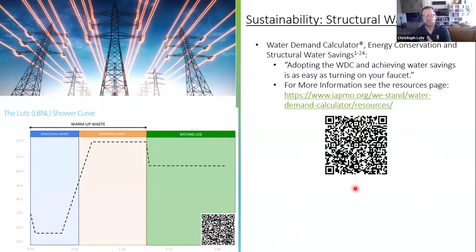The reason for this is one of the studies that talked about this, the Lutz shower curve. Jim Lutz, who was a researcher with the Lawrence Berkeley National Laboratory in Northern California, did this shower curve study that discussed structural water and energy savings, structural behavioral waste. For instance, this morning, I'm assuming we all showered at home. When you turned on your shower, most of us probably didn't jump into the shower right away. We waited for that cold water, or the hot water which has cooled off overnight, to be displaced by hot water from the water heater. This is that structural water waste that we're talking about.